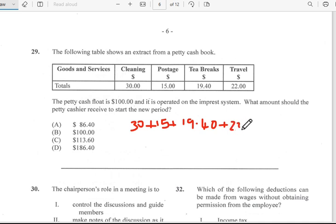Alright, equals, and let me check it real fast. So 30 plus 15 is 45, plus 19.40 is 64.40, plus 22, that's 86.40. So the answer is A, guys, alright?